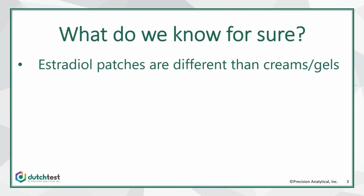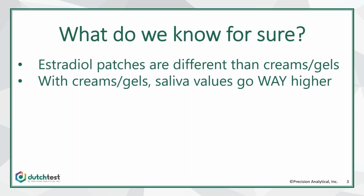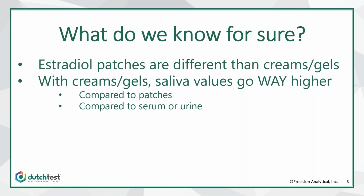Patches are different than creams and gels. When we talk about transdermal hormones, and I'm going to show you some data that highlights this, patches act differently than when you get either a pharmaceutical product like Divigel, which is a gel, or you go to your compounding pharmacy and get compounded estradiol or Biest or something like that. Why? With the creams and the gels, the saliva values go a lot higher. They're higher compared to patches, and they're higher compared to serum or urine.